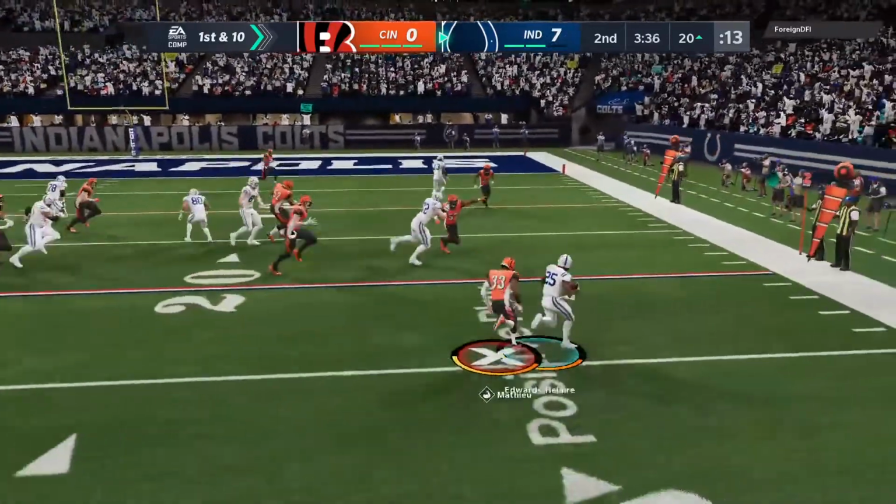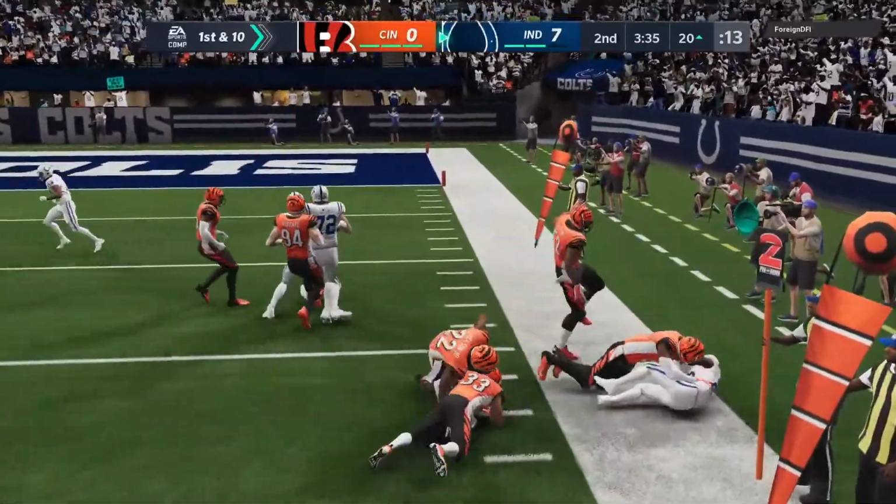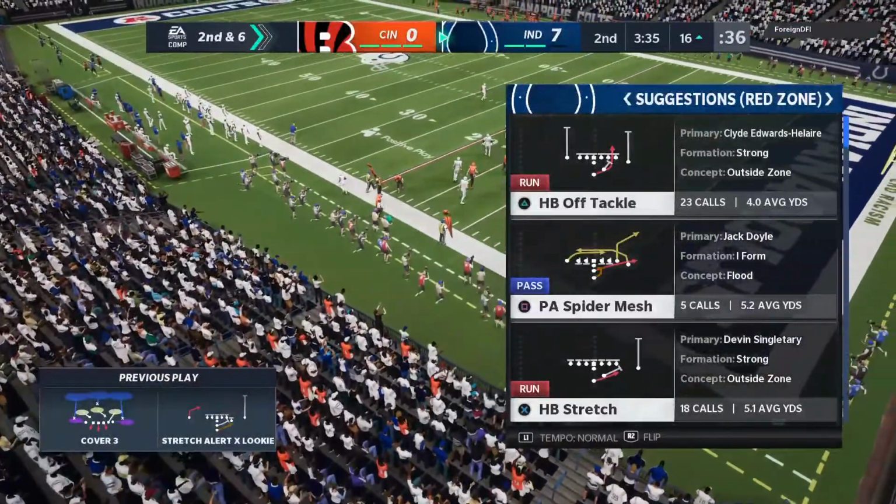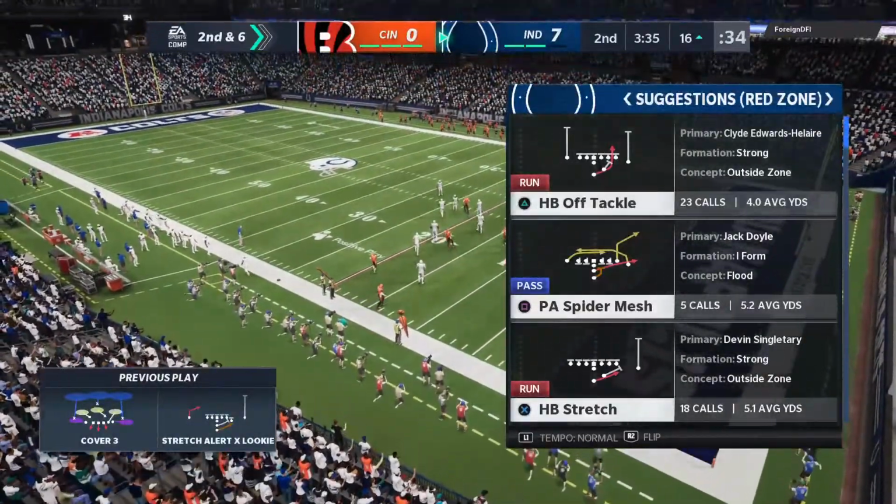They'll run here with Edwards-Helaire. And he'll go out of bounds in the red zone just inside the 20. They give him 4 yards there. It'll be 2nd and 6. Not a whole lot there.